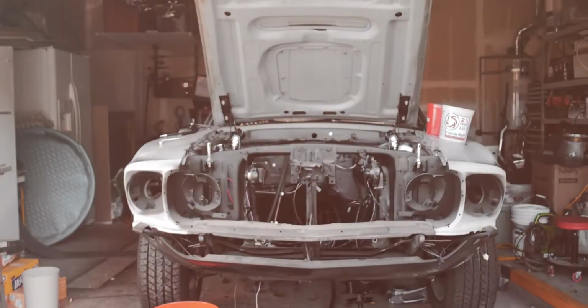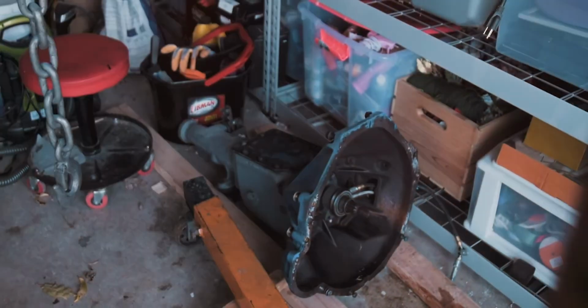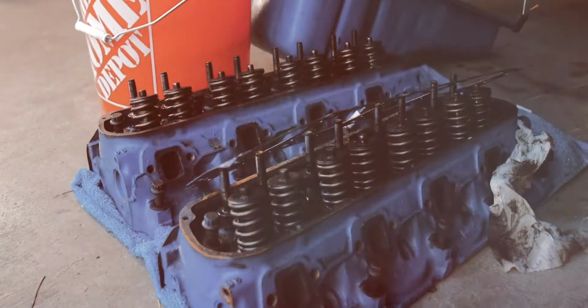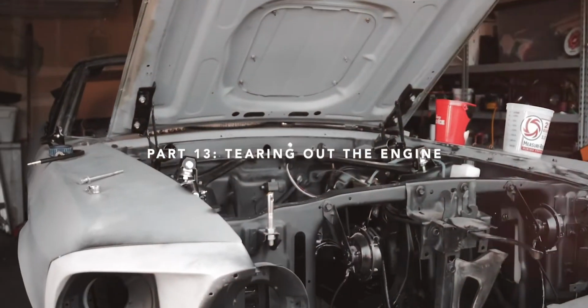So you might be asking yourself, why is the engine bay completely empty if my goal is to get the car started? The thing is, a few things went wrong to get to this point, and that's what I'm going to be covering today.